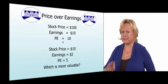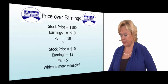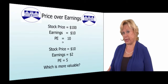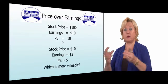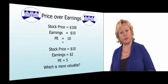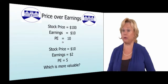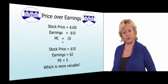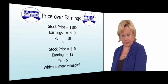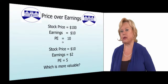So we don't look at the stock price, we look at the P/E ratio, because companies are all about the profit. We use the P/E to compare companies to companies in the same sector, to compare different sectors, where they historically trade to where they're trading right now. And we also use the P/E to compare the company to the market. And if we have a lower P/E, it's typically a better value.